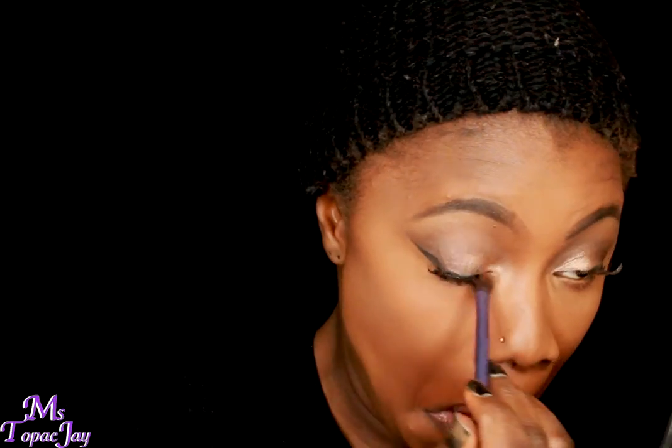Now I'm gonna go back to the eyes, and I'm gonna grab the color I used as my transition shade. Now I'm gonna grab the other color, the goldish color. I'm just gonna do the same thing.